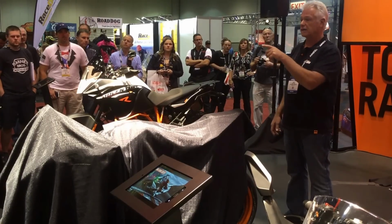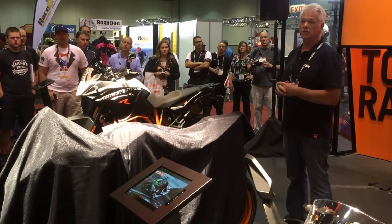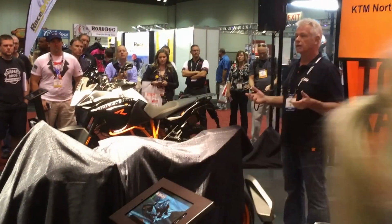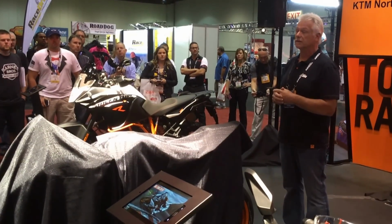We're talking about that because at our dealer show in Whistler this year up in Canada, we debuted the 1290 Super Duke GT. We brought up, I think, 70 of them. We let all our dealers ride them up around Whistler up in Canada.